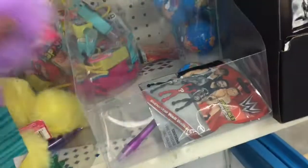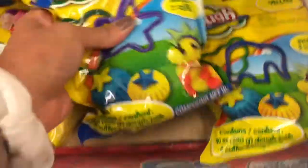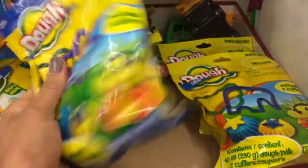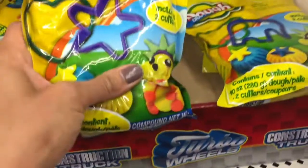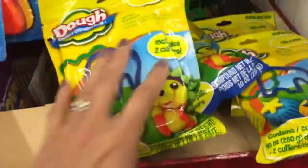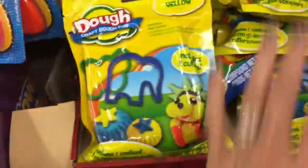Mama, please. These are so cute. No, please. Pineapple. This kind of has some. These are new. I haven't had these. They're in the reusable bags, and it's 10 ounces, which is pretty good. They've got blue, yellow. I think I saw red. It's a really good deal.